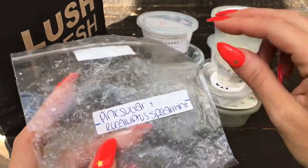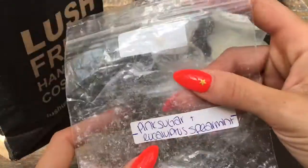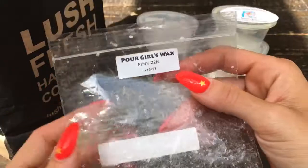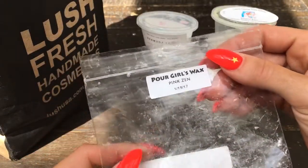Her Zen Milk, the milk one, which is Eucalyptus Spearmint and Sugar Milk, is absurdly strong, like a 10 out of 10 throw. Pink Zen is softer. It's more like a 6.5 out of 10. It's still a good throw. It's a decent throw.